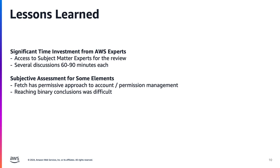So I think that would be one enhancement to the program, or something that, as the consumer of the program, you could do ahead of time to then bring that data in a more quantitative way to the discussion. And I think that covers it for lessons learned. I think that's my last slide.